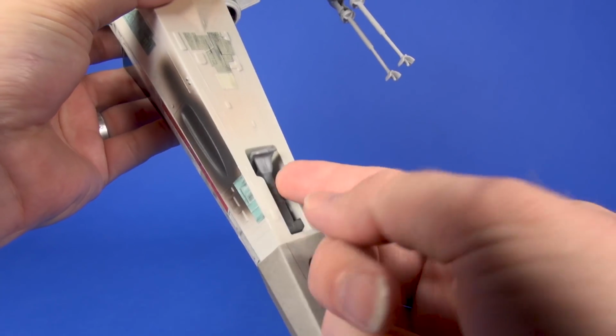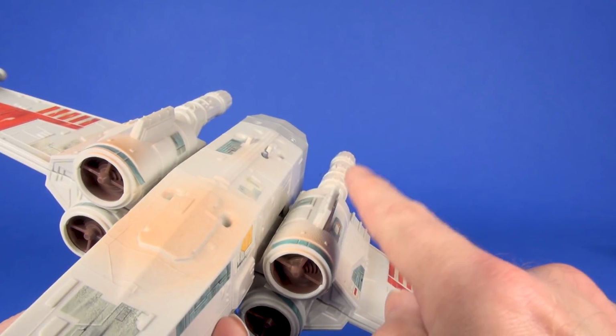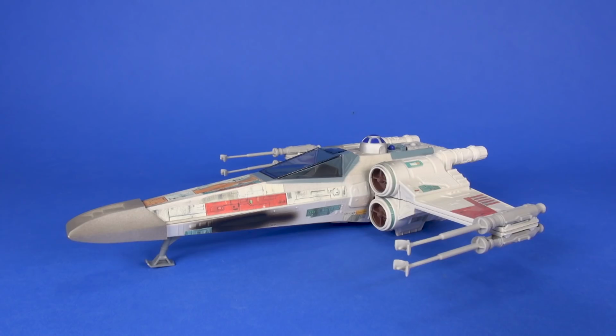The front nose cone of the vehicle, you got a retractable landing gear. Just give that a little pull out. Otherwise, for the back side, you still just have your molded in landing gear here at the bottom of the engines at these two positions. Obviously, the vehicle stays pretty nice and flat, no problems with that.